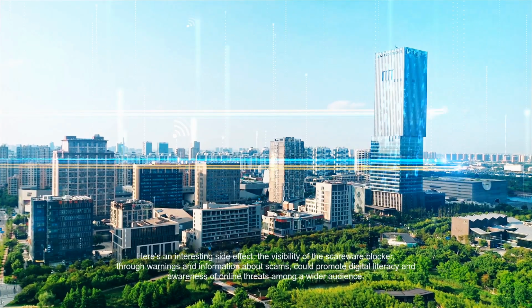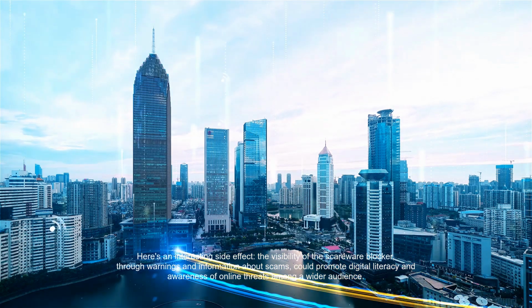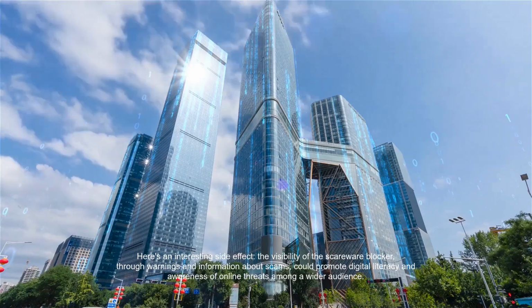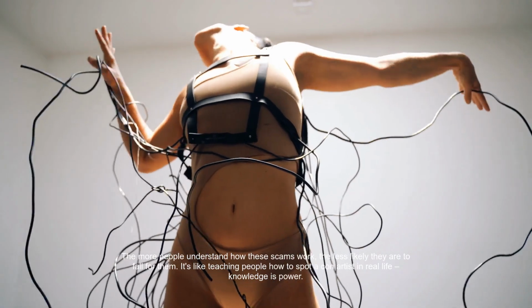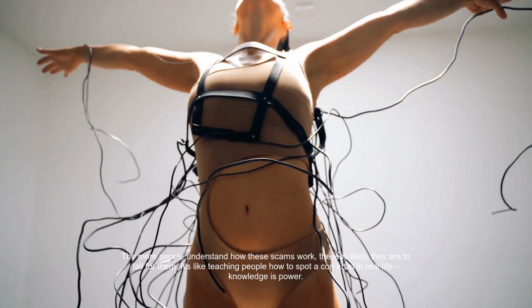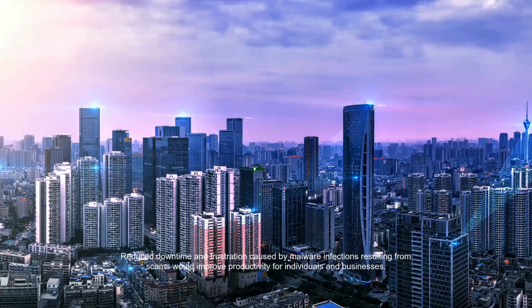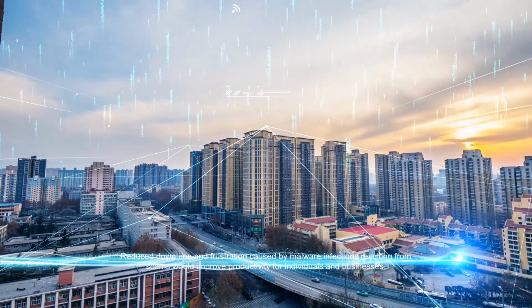Here's an interesting side effect. The visibility of the scareware blocker, through warnings and information about scams, could promote digital literacy and awareness of online threats among a wider audience. The more people understand how these scams work, the less likely they are to fall for them. It's like teaching people how to spot a con artist in real life. Knowledge is power. Reduced downtime and frustration caused by malware infections resulting from scams would improve productivity for individuals and businesses.